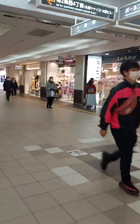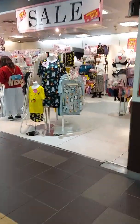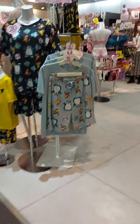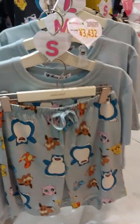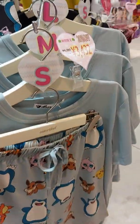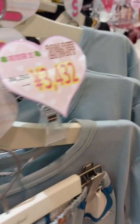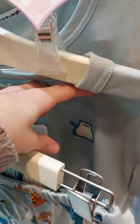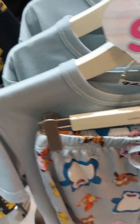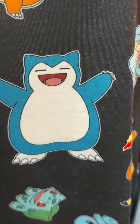I see some Pokemon pajamas. Let's go look. Oh, I love it. And they're 20% off. Oh, they're so soft and nice. Were $42.90, now $34.32. Wow. What is on the shirt? Oh, Snorlax. Ooh, that is so tempting. Look at his face. He's so happy.